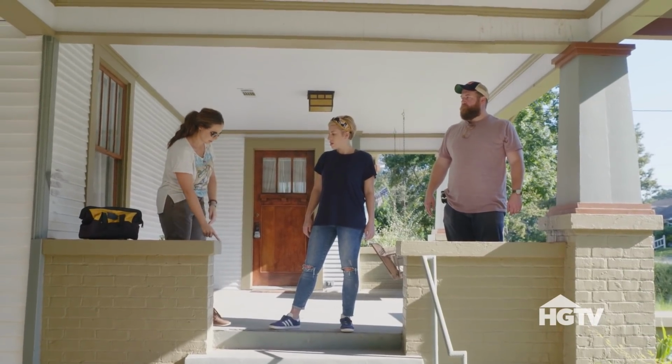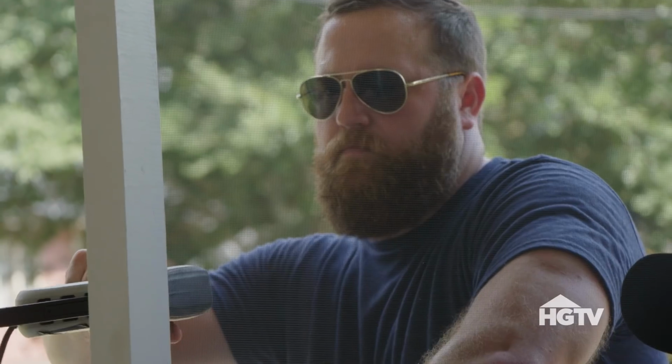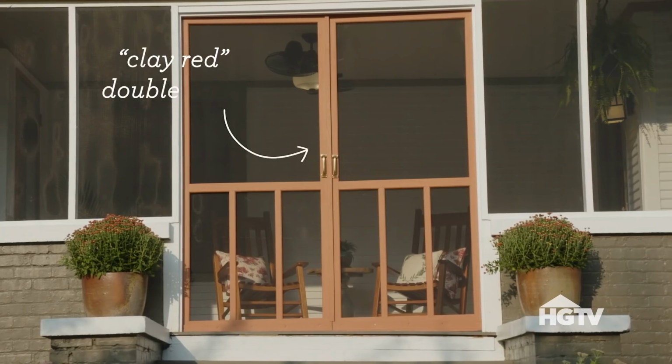One thing that they do want to do is they're really passionate about screened-in porches. Yes, they want this front porch to be screened in. So that gives us a little more opportunity at least to add more color with the double doors. Which would be great.